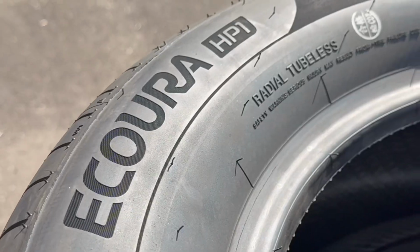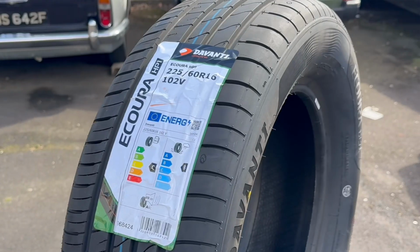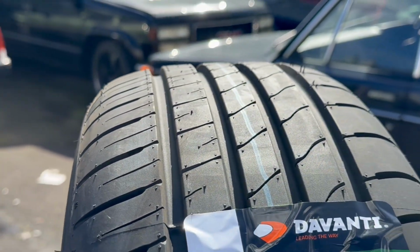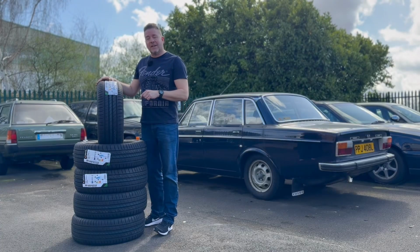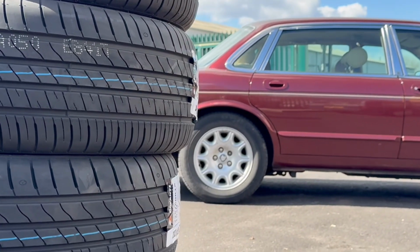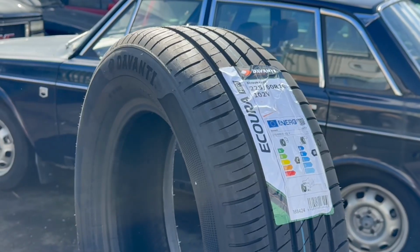I've gone for these. I've gone for the Davanti Ecouras for lots of reasons. I've used Davantis before. I've got the Pro Tourer Sport on my Mustang. I had the DX640s on my Volvo lease car, which I actually thought were a very good tyre. And these are a gift. I like to be honest with you. If something's come as a freebie, this came from my friends at Davanti, but I wouldn't put anything on that I wasn't happy to put on with money. I think tyres, safety things, very important. Freebies are lovely, and thank you to the lovely people at Davanti for sending these, but if it's a safety related item, it's got to be good gear.